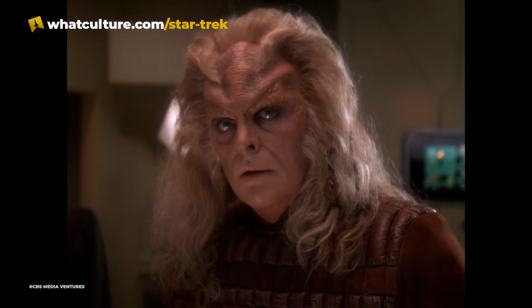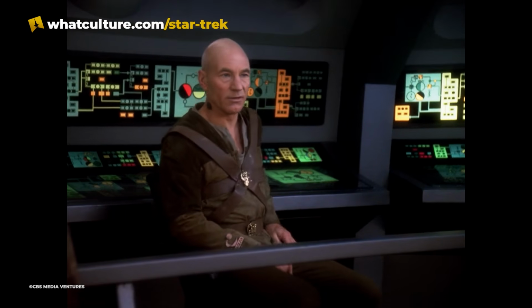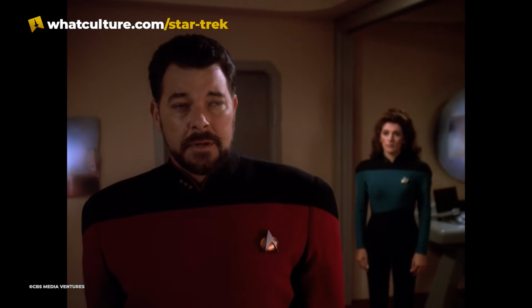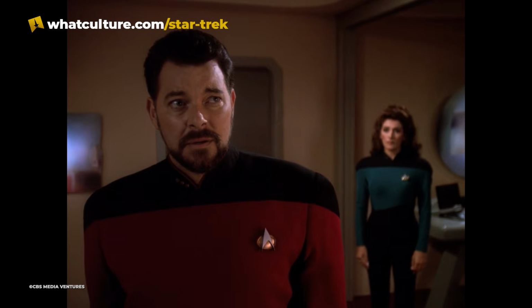In the Next Generation episode Gambit, Picard was captured by mercenaries who shot him with a transporter-connected phaser to make it appear as though he was vaporized. The crew of the Enterprise all mourned his death before discovering that he was actually still alive.